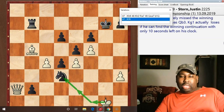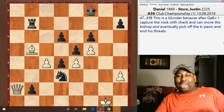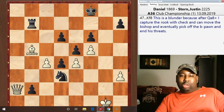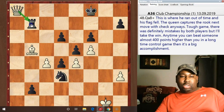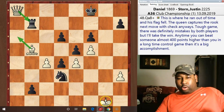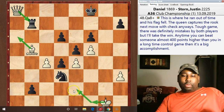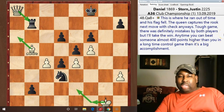But he played instead king f8, which was just a blunder because that leads to queen a8 check. Then I get to pick off the rook. Check. Then I get to pick off the rook as well. And the very next move was check. And then I can finally move my bishop out the way and capture the pawn whenever I want. I can move my king over. I can walk my king over now and capture the pawn. So at that point, he ran out of time. He was thinking, and he didn't have much time left. So he ran out of time. His flag fell, and I won the game.